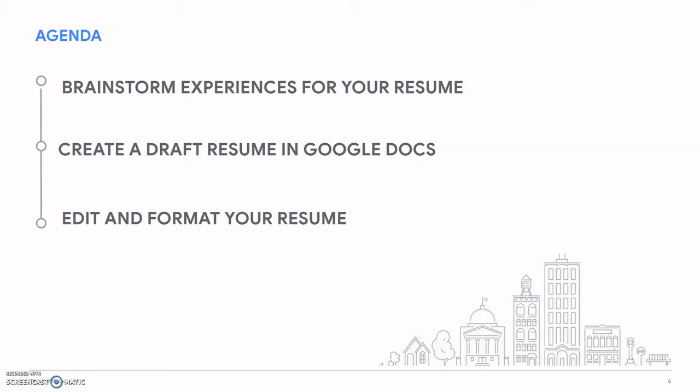By the end of this activity, you'll be able to select and use a Google Docs template, format different sections of a document, and download a document as a specific file type to send in an email. You'll leave the workshop with a professional resume you can send to potential schools and jobs.